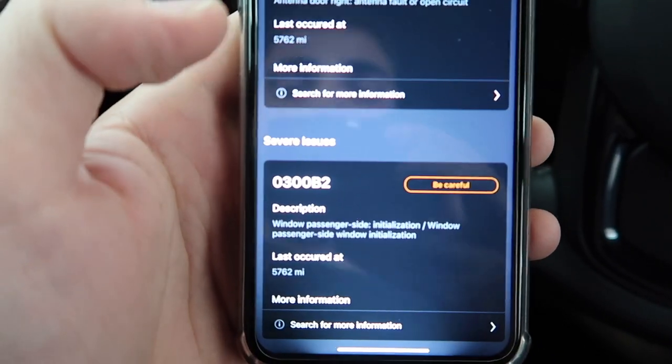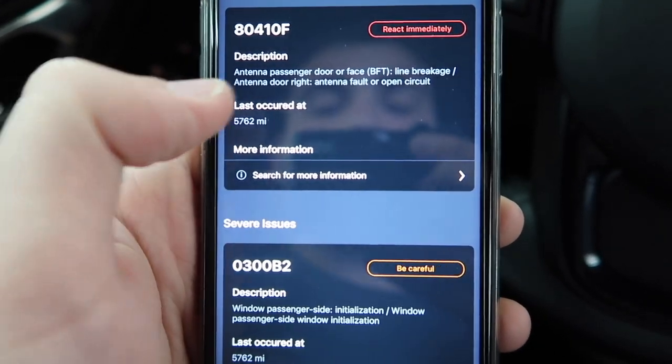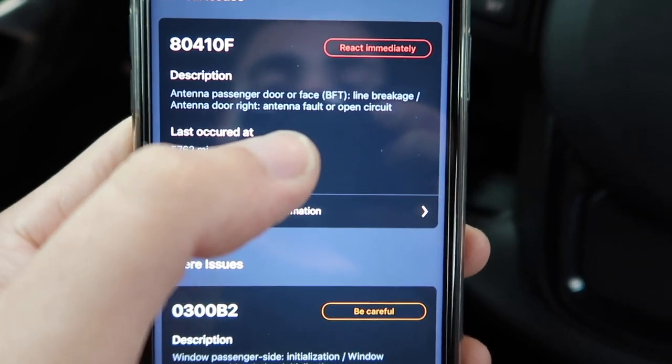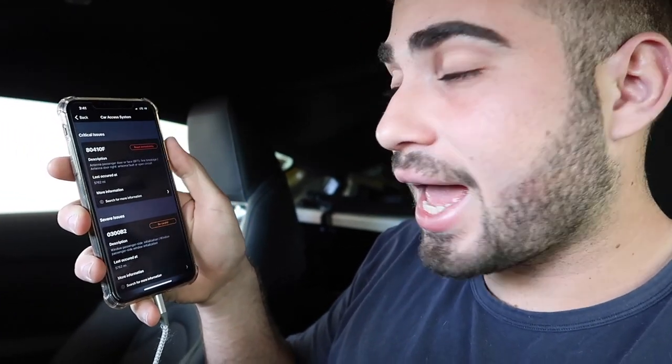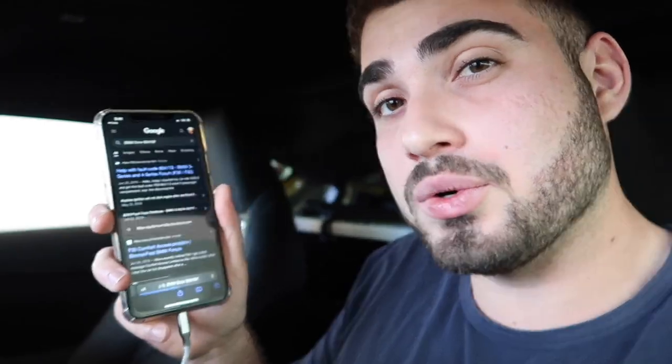But if you go ahead and click on the car access system, for example, it'll tell you the antenna on the passenger door is disconnected. That was actually something we had to disconnect ourselves when we removed the rocker panel on the side. So that's super nice, how specific this one is. And just in case you don't understand that code or that description, you can click search more info, and it takes you straight to Google, where you can read up on forums and see what other people did to fix the issue as well. So it's super cool. And again, since it's Bluetooth, it's connected to your phone, it makes life so much easier.